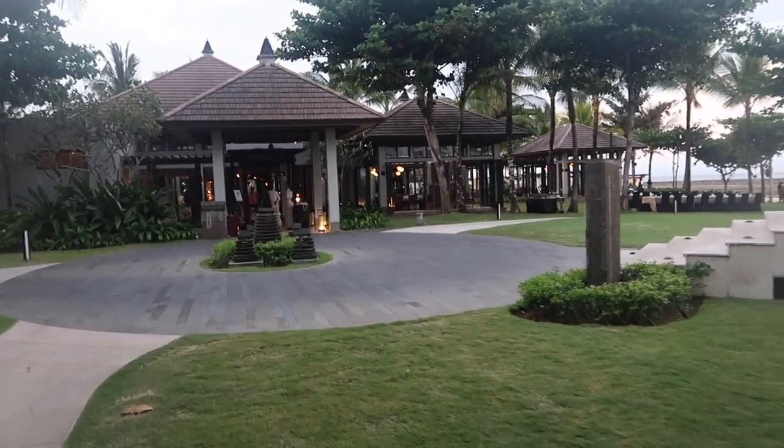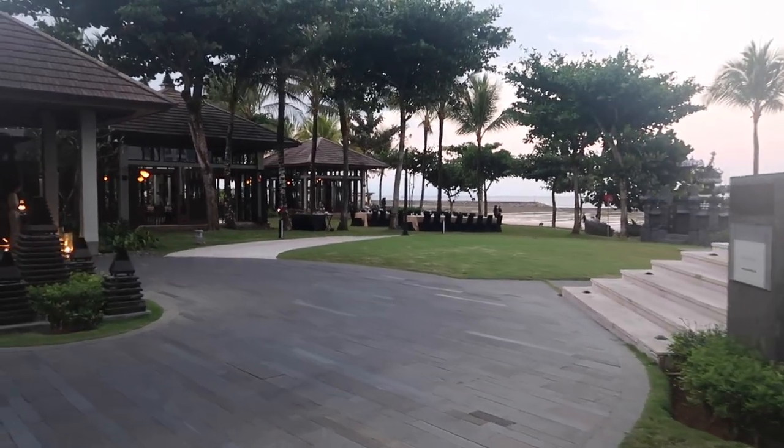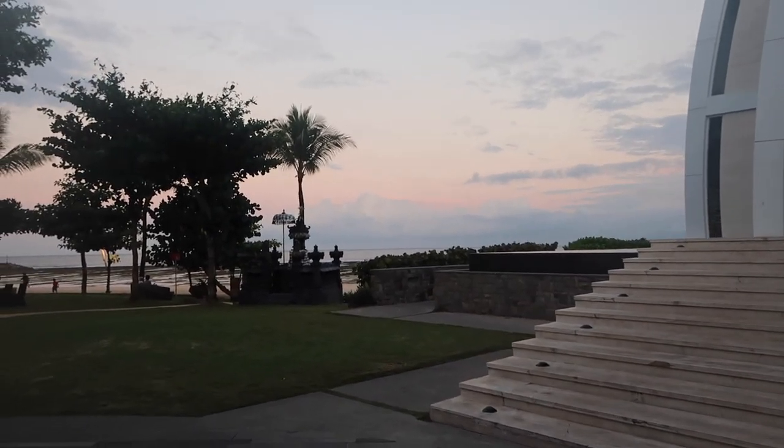So this is one of the restaurants. It's a grill. But right now we're trying to find the beach bonfire. Do you know where it is? Maybe we'll just walk down here. Yeah. God, that's so pretty. Can we have a picture?